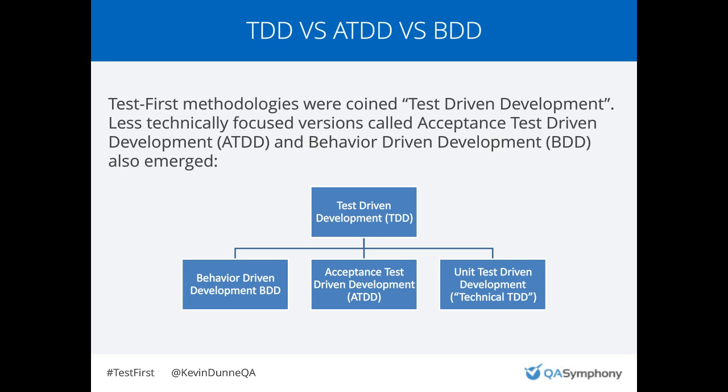There's acceptance test-driven development, which is really a very similar thing to BDD. Some people have said that BDD is really just ATDD done well. So those are two very similar processes, typically just differing in the tools and maybe slightly the way that the features and specifications are defined. And then finally, there's more of a unit test-driven development, which is really more of a technical process where we're actually writing unit tests in something like JUnit, and it's typically the developer performing that activity.